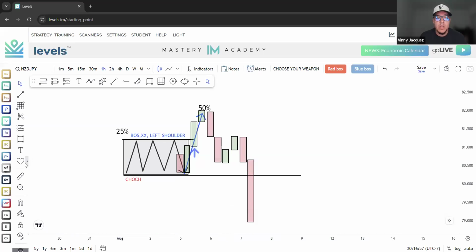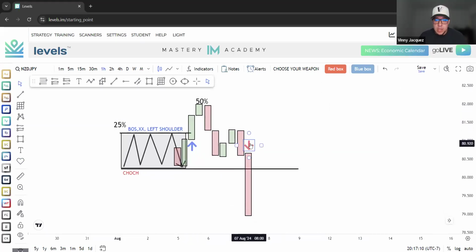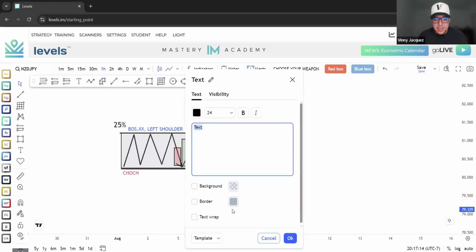Now again, levels will let you know. Levels will have your back and say, boom, this is the candle that changed character. And if this is the candle that changed character, this is also the candle that gave me 75% of my head and shoulder setup.